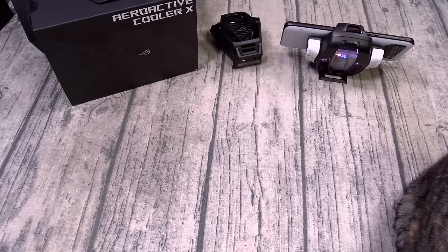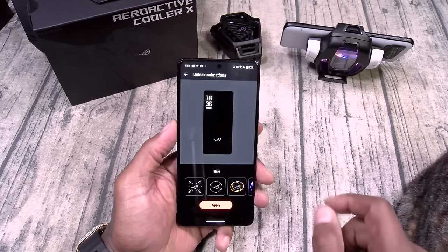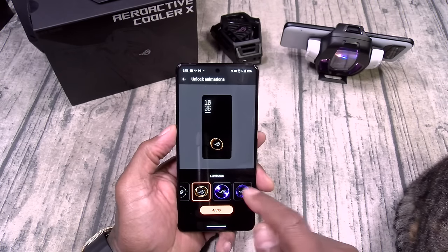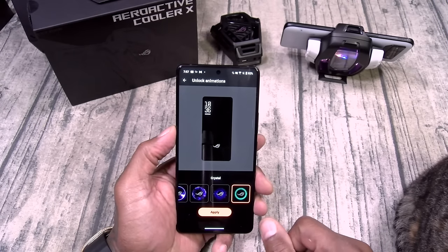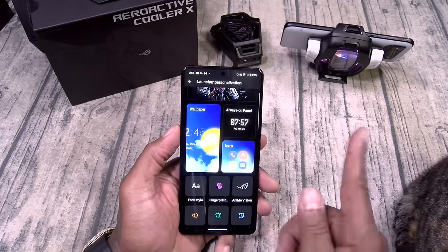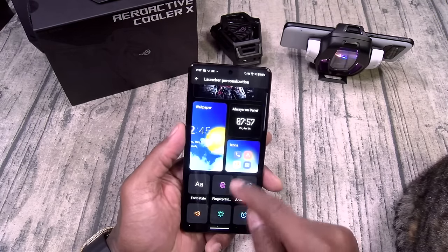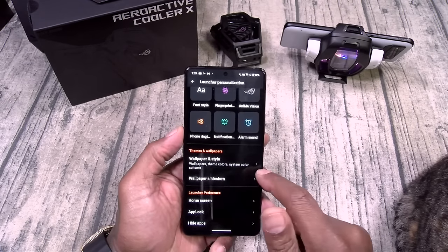Fingerprint animations. Let's go ahead and, okay, they make you put the PIN number in to change that. Oh, okay, that was a different one, unlock animations. So you got the Asus one. That's pretty dope. Aviator, Luminous, Mystical, Galaxy, Star. Oh, Starlight looks dope. And Crystal. Let's go ahead and leave it on Starlight. Indicator styles. Okay, that's it right there. Let's exit out of that. So that's fingerprint, anime vision. Now, for anime vision, this is all inside of the Armoury Crate, so I'll wait to do that later. Phone ringtones, notifications, alarm sounds. Wallpaper slideshows. That's pretty much it for that.